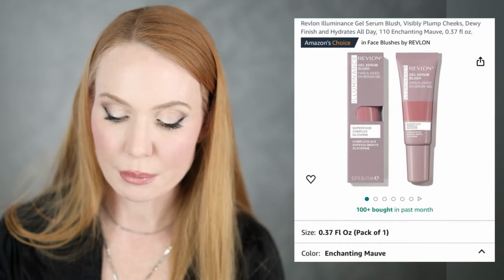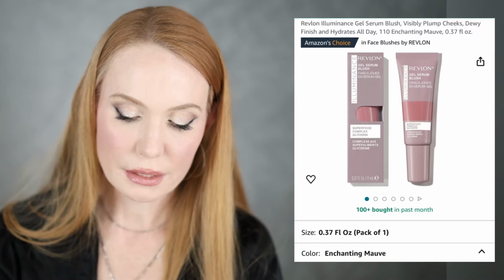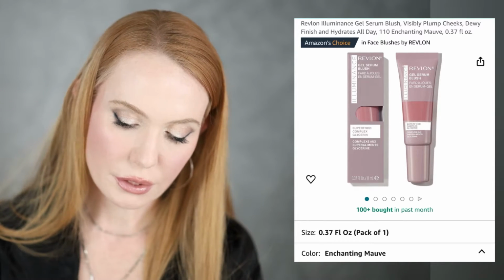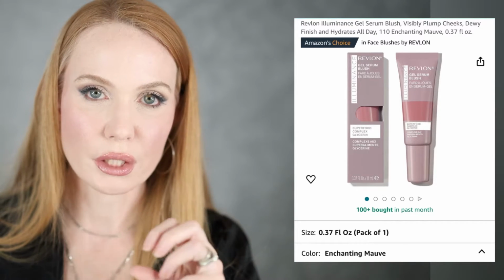Now, one of my absolute favorite ones, and I have mentioned this before, it's the newer Revlon Gel Serum Blush. I did not like their foundation that was this same kind of line, the gel serum line. That one I actually don't like at all. It looks like garbage on my skin. This is one of my absolute favorites of the liquid blushes.